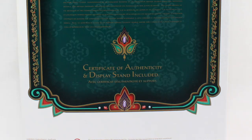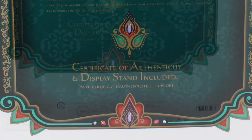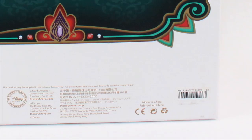It also states that the certificate of authenticity and display stand are included. This doll retailed at $119.95, though the price on my tag has already been removed.